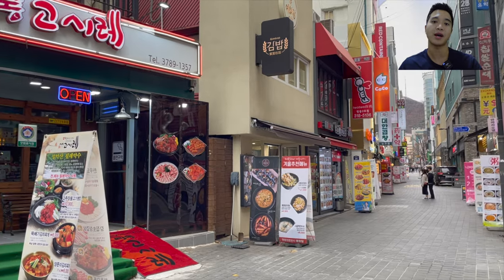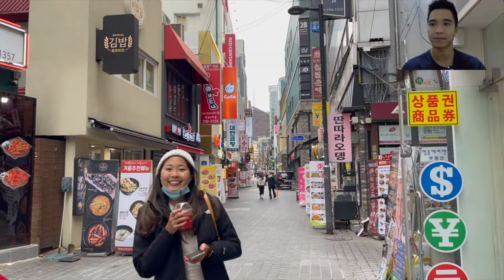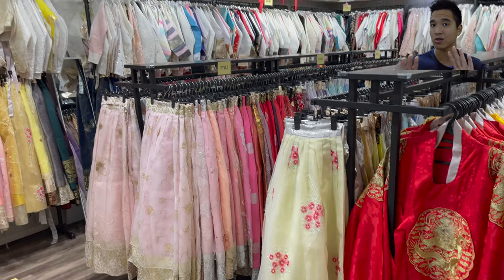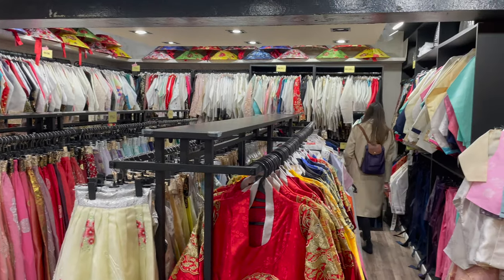Without further ado, let's get right into activity number uno. Let's start with the Gyeongbokgung Palace, a classic tourist attraction which will ensure awesome memories and photos. In the morning, go to one of the many hanbok rental shops in which you can transform into a traditional looking king or queen outfit to set the right mood for this attraction.